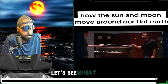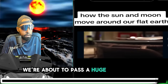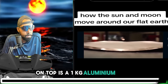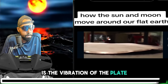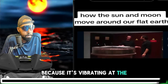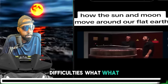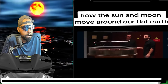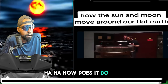Let's switch it on. Let's see what it does. Through this coil of thick wire, we're about to pass a huge alternating electric current. On top is a 1 kilogram aluminium plate. So we hear this noise. What's that noise? It's the vibration of the plate, because it's vibrating at 2 times the frequency of this one. Whoa! Whoa! How does it do that?